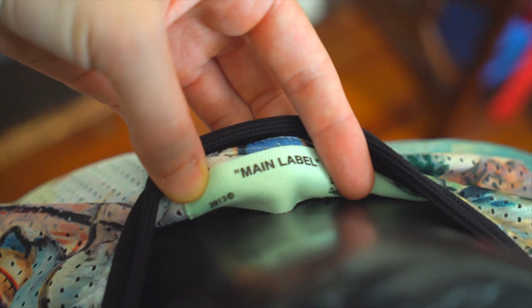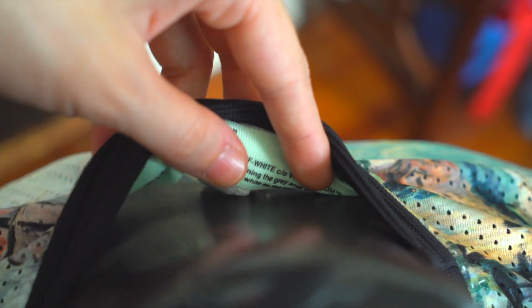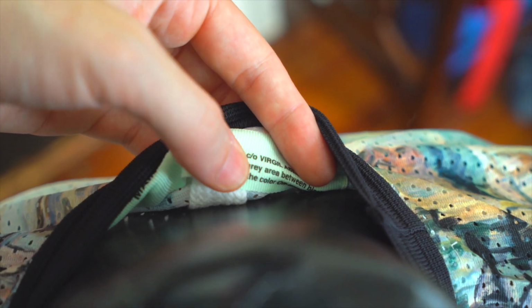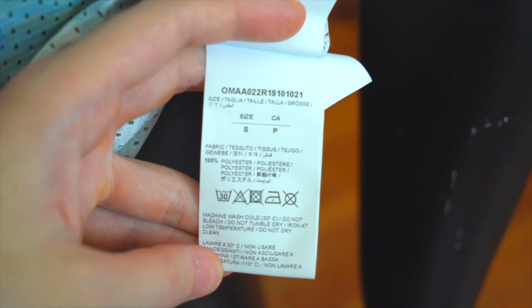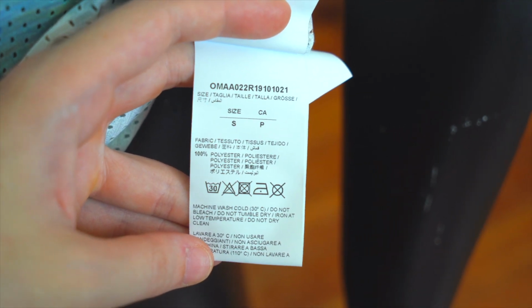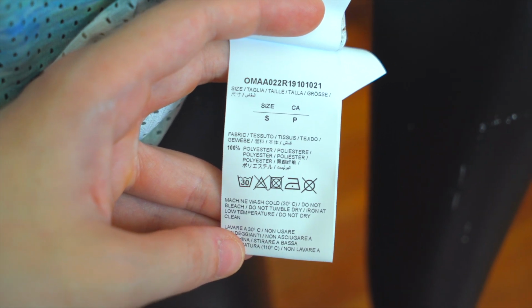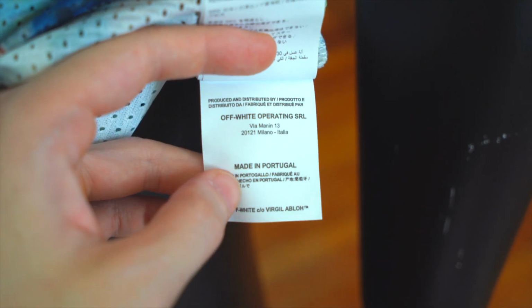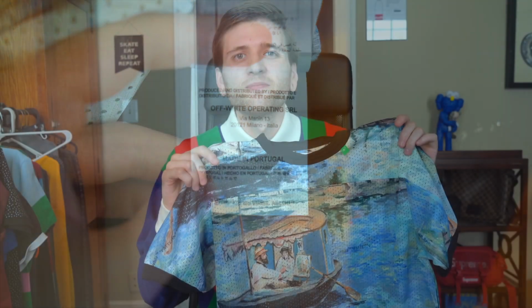Of course, it's got that classic kind of greenish off-white label, and the text on this is kind of a rubbery black. And if we look to the fabric tags, we can see that it is 100% polyester, far from the cotton of a normal t-shirt. And like most off-white tees, it was made in Portugal. So now that we've learned about this piece and we've checked out everything about it, let's see if we can put together a fit.